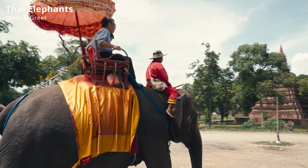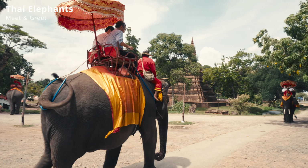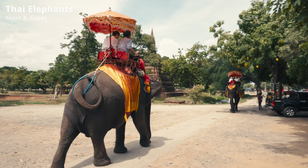You can ride with the elephant, from 100 to 500 Thai baht or more, depending on how long, from 15 minutes to 30 minutes. An exciting way to appreciate the beauty and tour around the ruins of Ayutthaya.